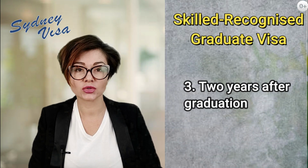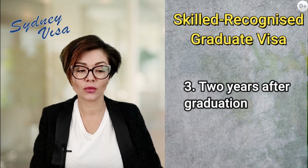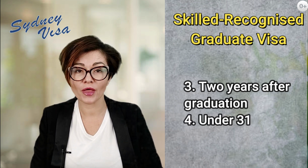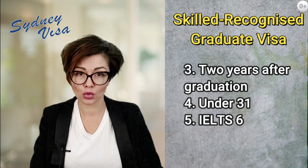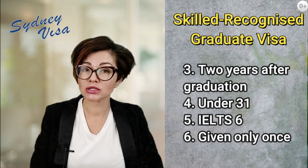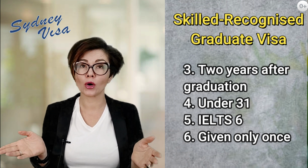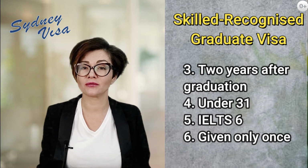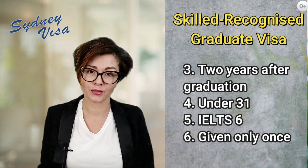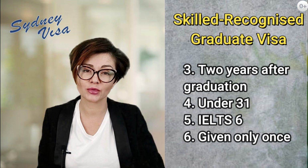Thirdly, after you graduate, you only have 2 years to apply for this visa. So you must apply within 2 years of actually graduating. You also need to be no older than 31, and you will need to show English equivalent of IELTS average of 6. Another important point to note is that this visa can only be obtained once. So if you've previously had a 485 graduate visa, or you have had the 467 visa prior, you cannot get it again, and you cannot apply for it if you have had the 485 visa before.